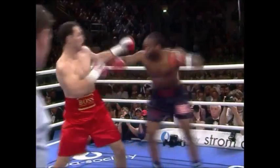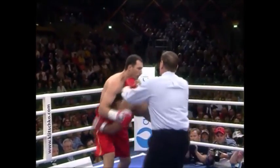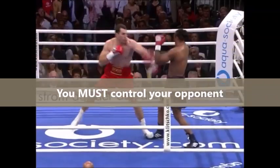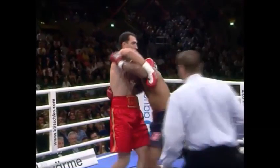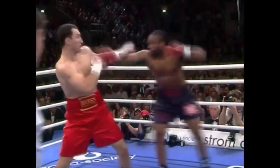Okay, here's another example of Wladimir Klitschko smothering his opponent's offense. You see them both fencing with the jab, and then you see Chris Byrd shoot his jab. Wladimir Klitschko expertly takes a step back and pulls his head a little bit away from the jab, and then immediately what do you see him do? You see him reach out, grab Chris Byrd, and immediately smother his offense, pulls him in close to his chest, and the danger is completely gone.